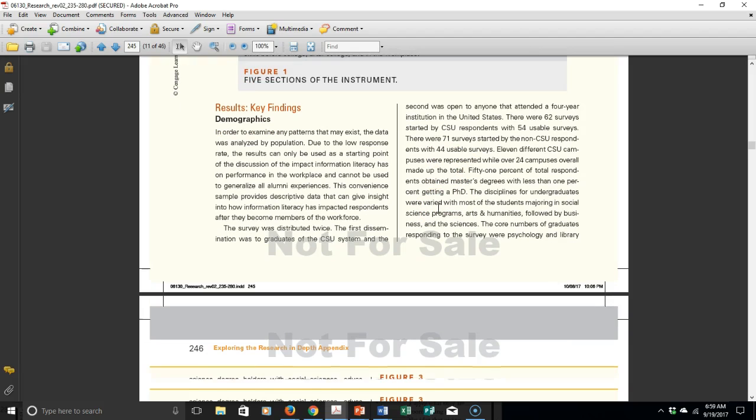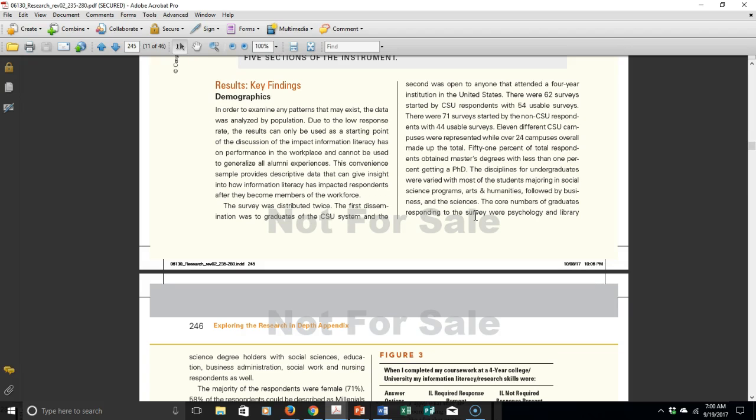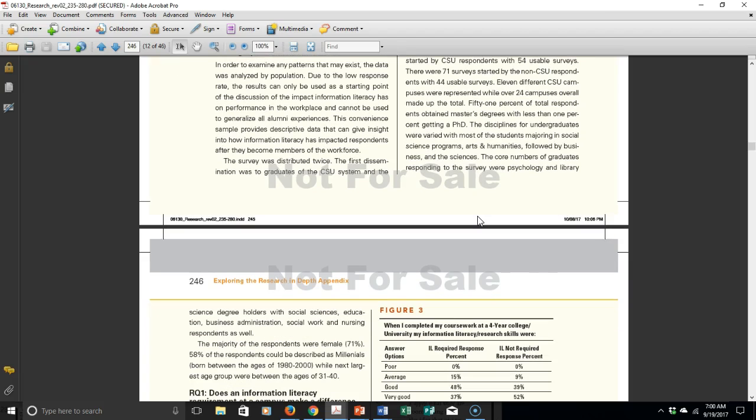Okay, so now you can see this provides you with a little bit more information about who participated, and it was pretty heavy in terms of students who had graduate degrees, because 51% of them had obtained a master's degree and 1% obtained a PhD degree. So we're talking about a little over half having graduate degrees. Okay, so you can imagine that the professional experiences of those folks might be different than some of the folks who had achieved a bachelor's degree as the end goal.